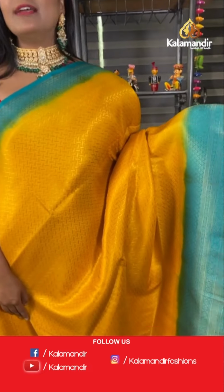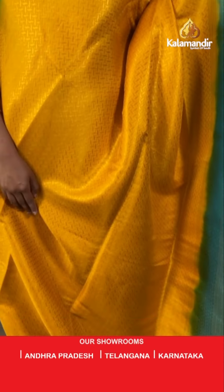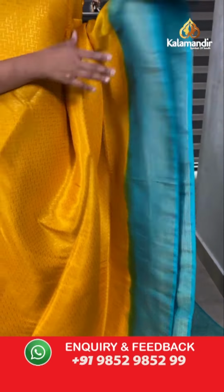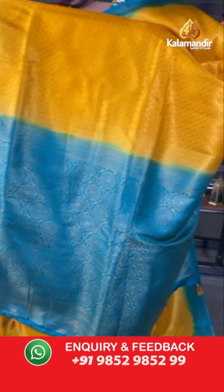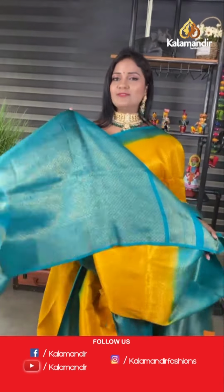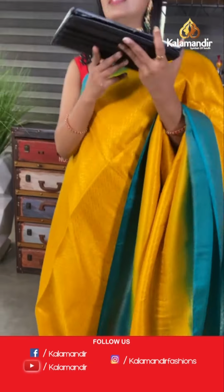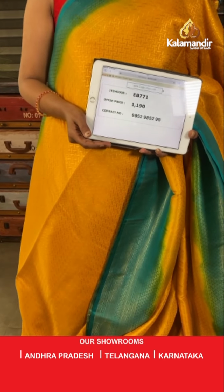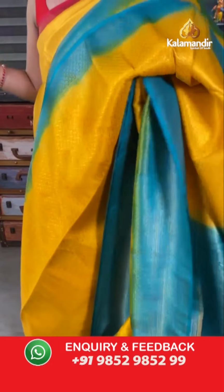A mustard yellow with the sea green color. This is also a very pretty color. All over body floral brocade design. Border contrast with the florals. Contrast a heavy and rich looking pallu design with florals, including this contrast tassels. Blouse of contrast brocade design blouse. Let's check code and pricing details. Saree code EB771. Final price of the saree 1190. Next saree.